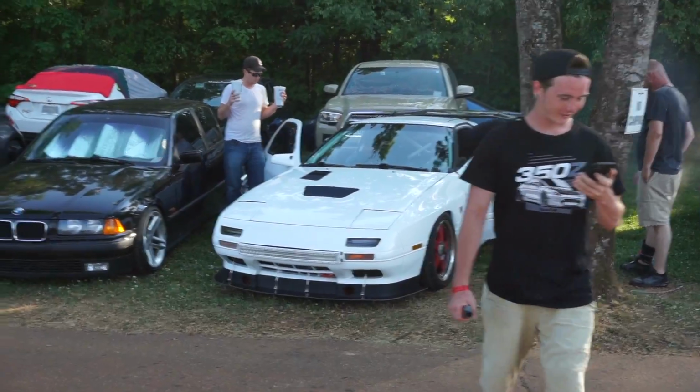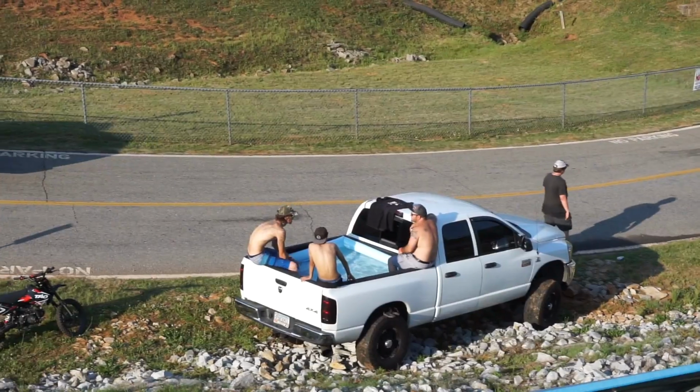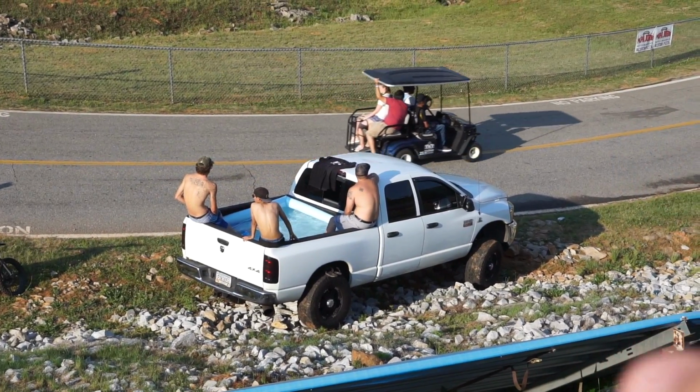We've made our move from the tent out here in front, right on this little ledge. We're gonna have a great view of the drifting when it gets started. But these guys down here have a pool in the back of their Dodge Ram. That's legit. We gotta plan ahead next year.